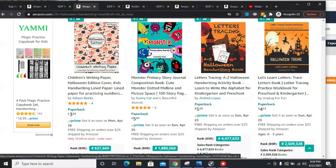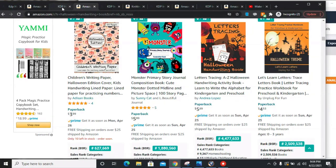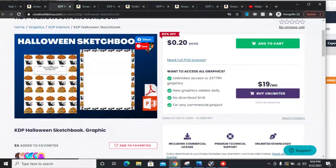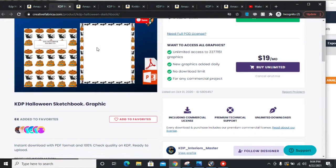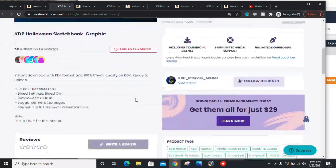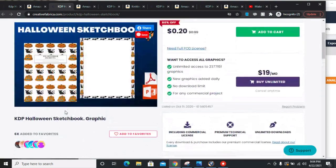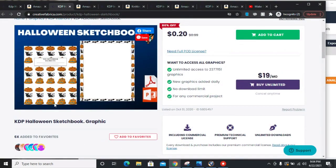My job is just to analyze, and I'm going to go back to Creative Fabrica, see what interior they have for us. It's a Halloween sketchbook. I think this really looks pretty. It's available in PDF and PowerPoint. If you want to edit it, that's up to you. And since people added this to favorites, and the person says this is only for the interior because, as you can see, they have a cover here. This sketchbook belongs to, so they're telling you this is just for the interior. All right, that's it for the interior.